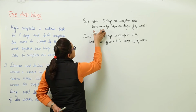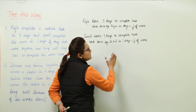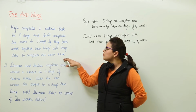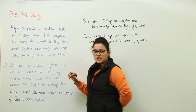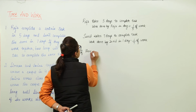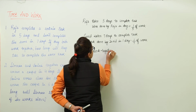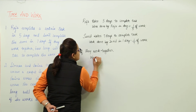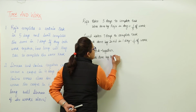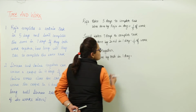So now we have the work done by Raja in 1 day, that is 1/5 of work, and the work done by Sunil in 1 day, that is 1/7 of work. We have to find out how long will they take to complete the same task. Now they are going to work together, so that means we need the total work done by both in 1 day.